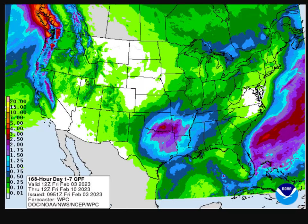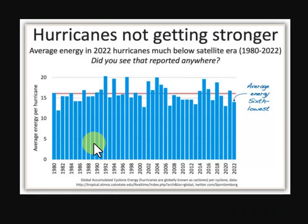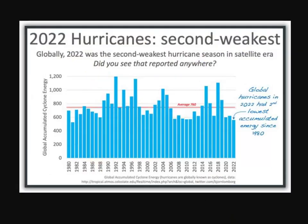I had a fellow meteorologist send me a few pictures. I haven't looked at these in real detail, but it has to do with hurricanes and climate change. And 2022 is actually the, let's see, sixth lowest since 1980 as far as, this must be using the ACE index, global, yeah. So in other words, he's trying to make the point that hurricane seasons are not getting stronger. And then the next one, second weakest hurricane season.